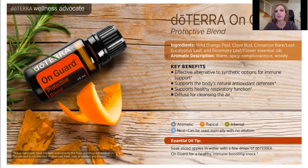I have a friend who likes to put this on the bottom of her little kids' feet before they leave the house. Her little kids sit on the bottom of the steps and they hold out their feet before they put their little shoes on, and they put this on the bottoms of their feet for immune support. It's really great, especially during cold season and times like that where you need an extra boost. So this one is a really great one for mamas to have.